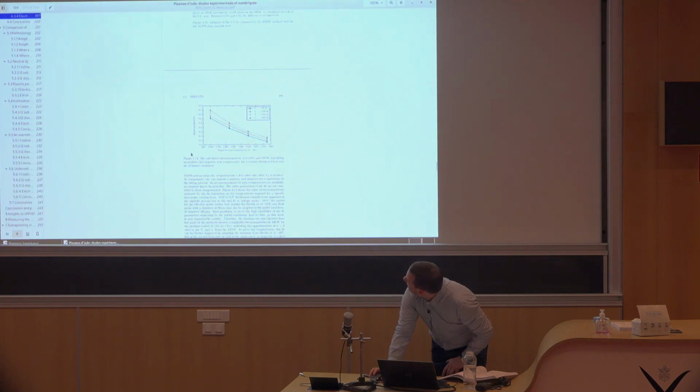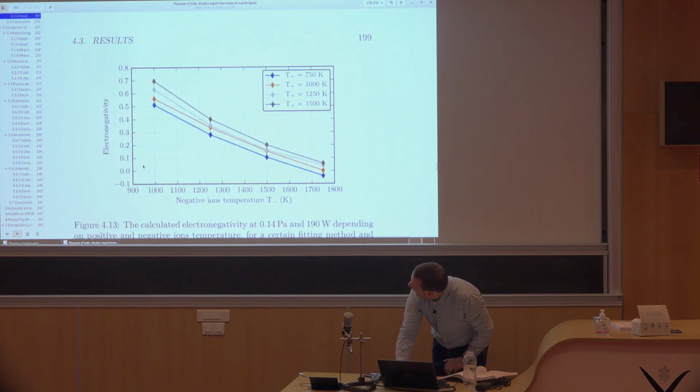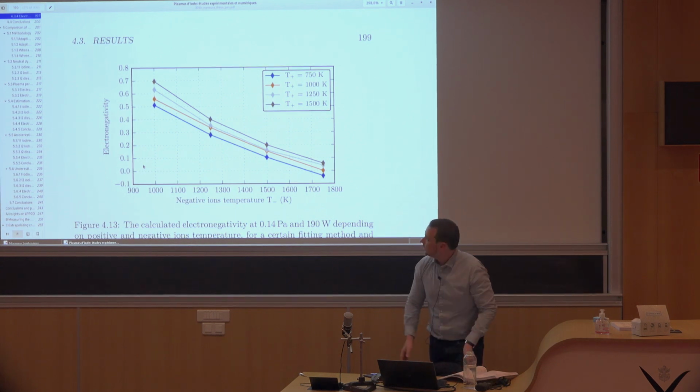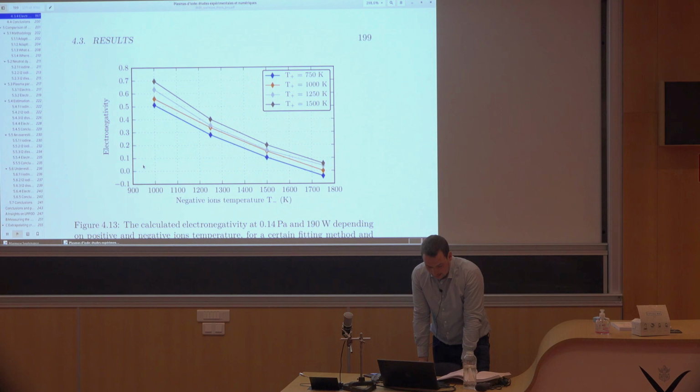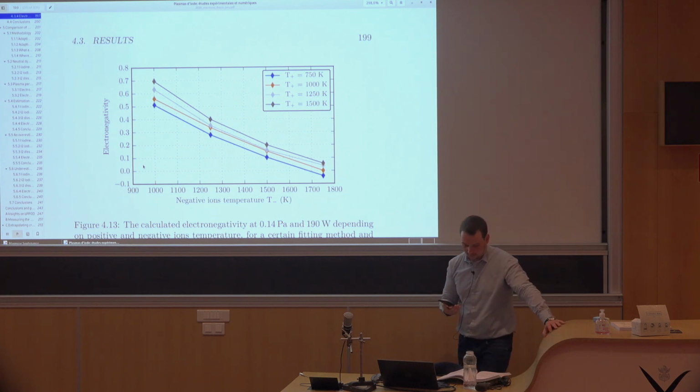Like the electronegativity, figure 413 of the manuscript, the electronegativity I could measure with my method. I didn't like it because the value I could find was moving between minus 0.1 and basically 0.7, depending on the fit parameters I was using. So I prefer not to discuss those results and take the ones from Pascaline that were much nicer. But what we can see anyway is that it's very unlikely that we are above 1 as an electronegativity. So the negative ions are really lower.